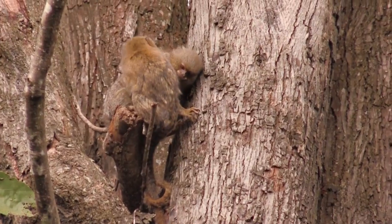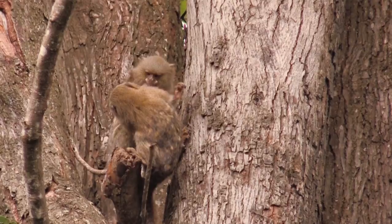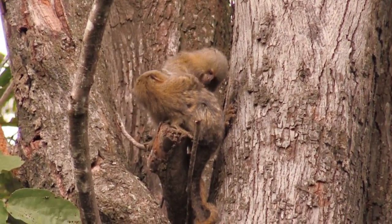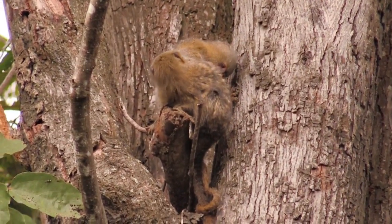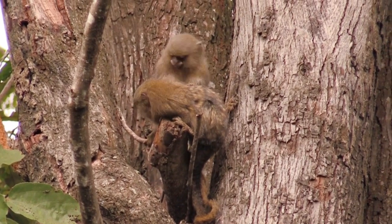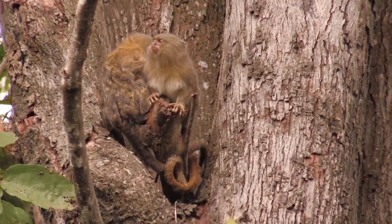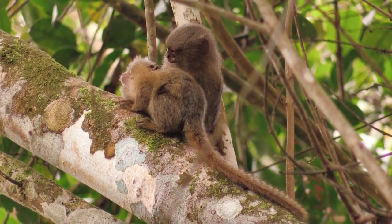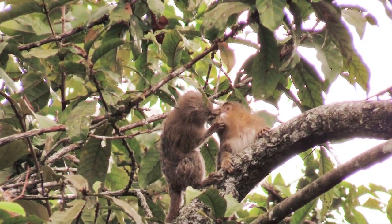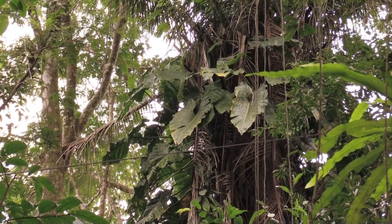But it always ends with their favorite activity. Cuddle and love each other. We can only look at it in amazement. Because in the end we are only visitors in this wonderful world.